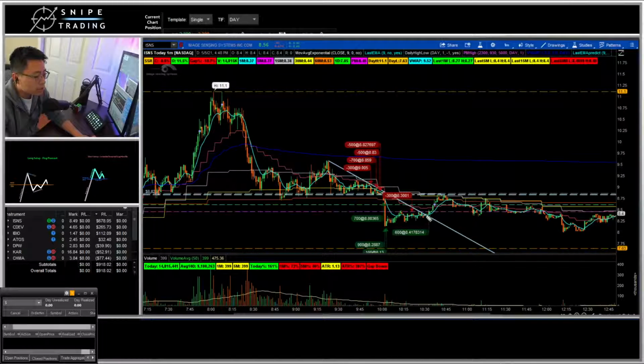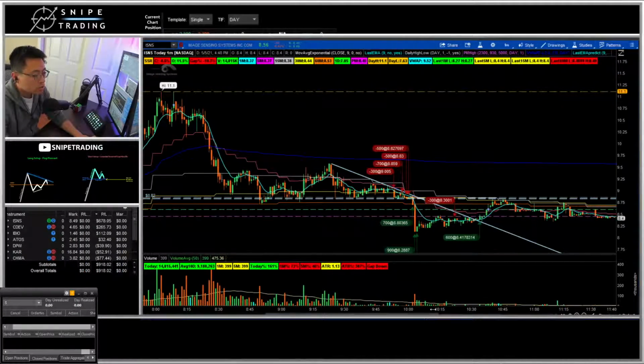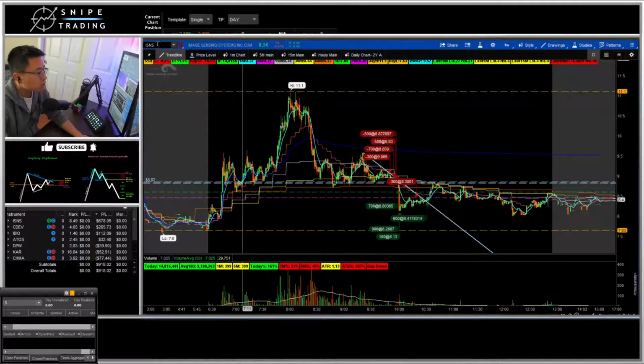But what ended up happening here was this move was quite extended, so it was anticipated for a retest on a 15-minute chart, which is this 15-minute gray line here, as well as the support there on 8.82. And once that got rejected, you can re-short on this pop if you feel like you want to take a short there. But yeah, that was a $678 win on ISNS.